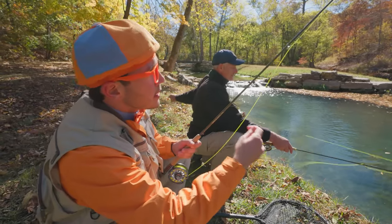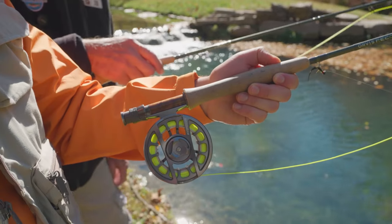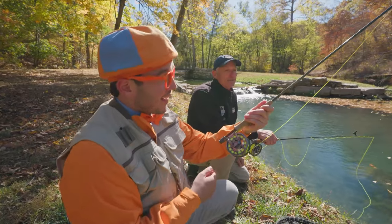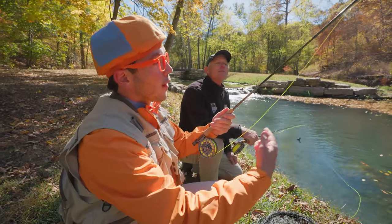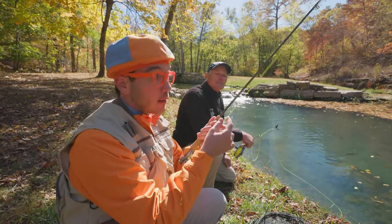And it looks a little different, right? This part right here, the fly reel, that's the reel that holds the line. Yeah, it looks a little different from that other rod. And the line's different too. It's bright green and it's big, really fat. Oh yeah, it's a little heavier too.